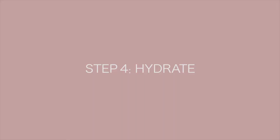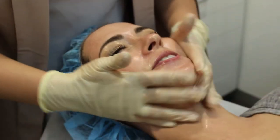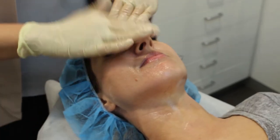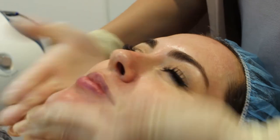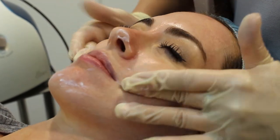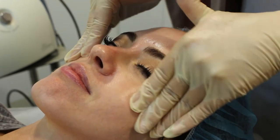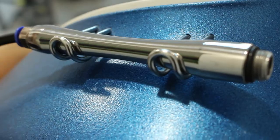Next, it's the hydrate step. So this is of course your moisturiser. This one is called Moisture Defense, which is really nice and light but still offers intense hydration. And the 5th and final step is a very important one, protect. Alison pops on Skin Institute Age Defense SPF 50+ sunscreen so that my freshly buffed and polished skin is protected. It's important to remember that your skin will be even more sun sensitive after a micro.